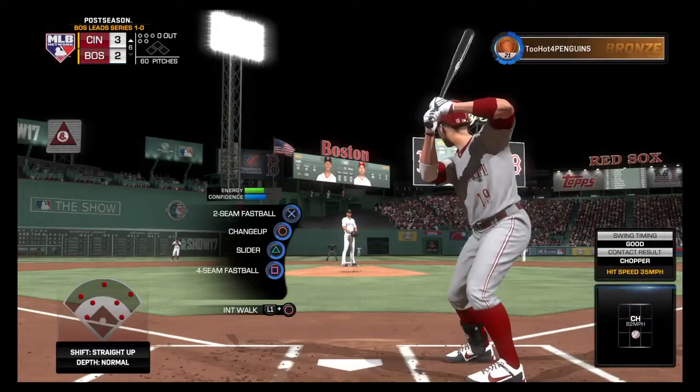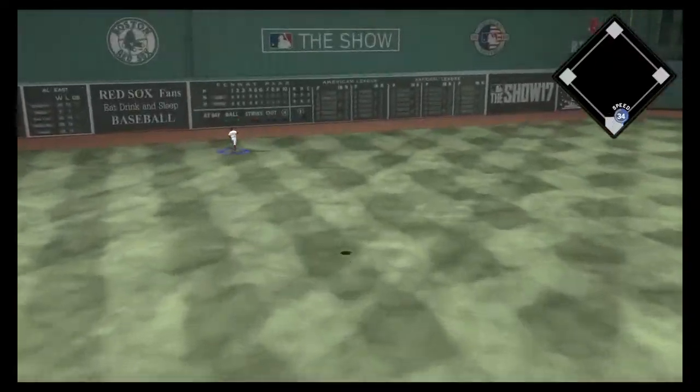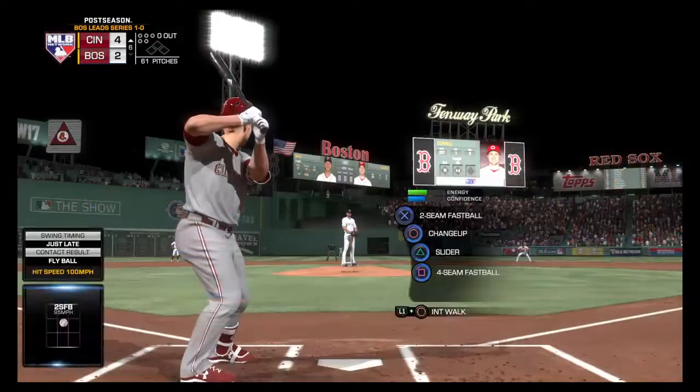Digging in to try it again, Joey Votto. He'll try and get things started as we begin inning number 6. High and deep to left. This one's got plenty of distance. And it's gone into the monster seats.